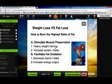And that incorporates doing some sort of heavy weight training. Now heavy, not necessarily like Olympic lifting, or joining a powerlifting competition, but I'm not talking about doing 100 reps of something. Typically something in the 1 to 12 to maybe even 15 rep range. Okay? Also, increasing your protein intake.